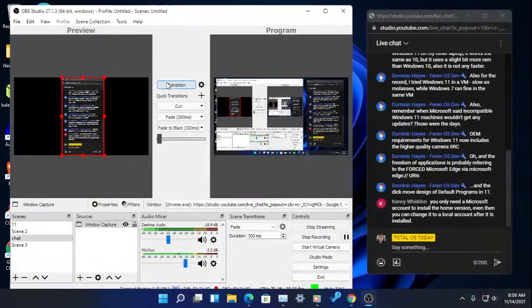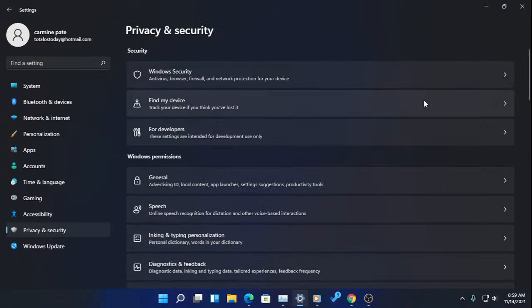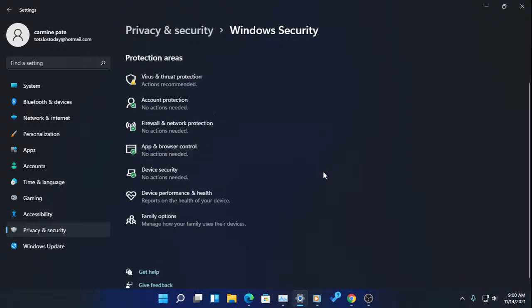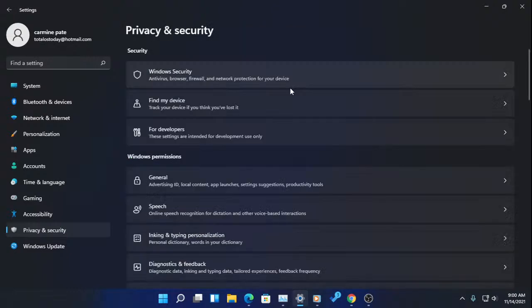Let me transition here to the desktop. Let's go to settings. Take a look here at privacy and security real quick. Windows security, antivirus, browser, firewall, network protection for your devices. Again, this gives you a breakdown of what to go into. Virus threat protection, account protection, and it says here no actions needed. This is how you can tell if your system is secure. Now, once again, let's not confuse security with privacy, as we've talked about in the past.